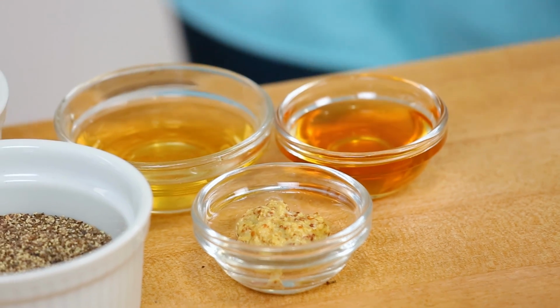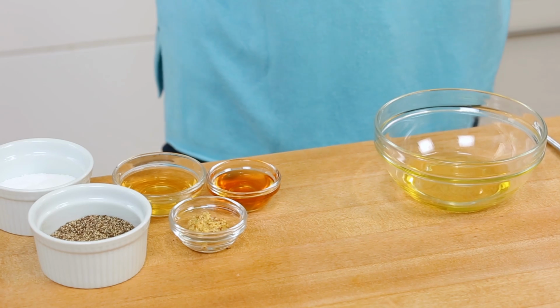While my sweet potatoes are cooking, I get to work on my dressing. This is the salad dressing that I am currently using almost every day. It's quick and simple, but funny enough, I haven't yet shared it on the channel, so I'm excited to share it with you guys now.